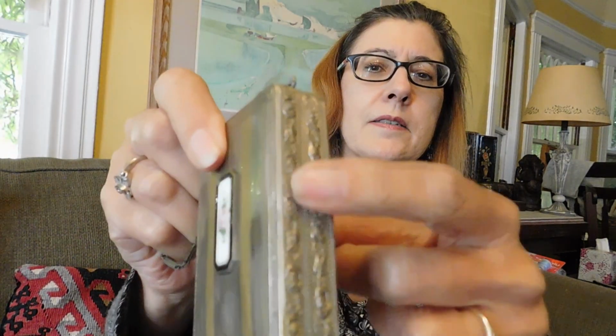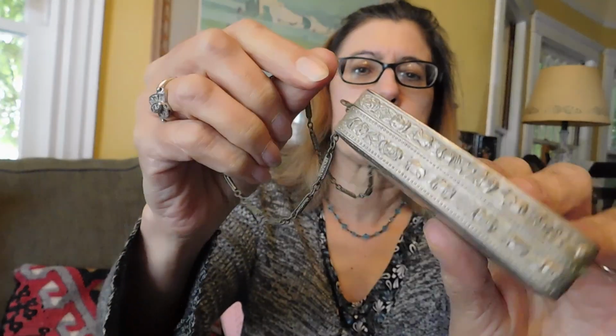And it does have a brand. I did see a brand, FM Co., and I know I've seen that before. I can't remember what it is offhand, but it's got the nice embossing on the sides. And that was $15.